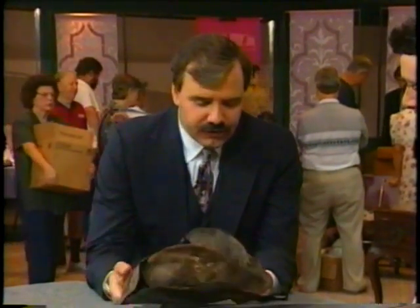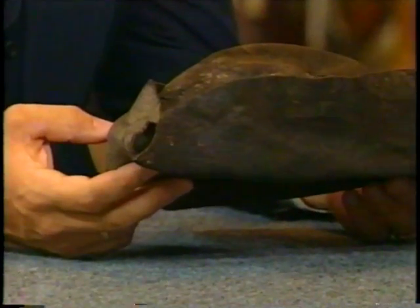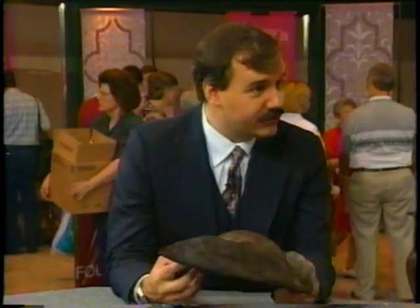Unbelievable. This is the first actually intact 18th century hat I've ever seen come off of a site. We've seen bits and pieces, but to find a whole one is... Obviously, this one was discarded intact, which very rarely were items discarded, or possibly blew off his head while they were out there at sea and so forth.